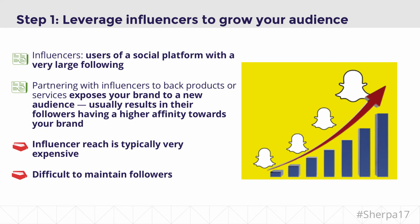The first is that sometimes it's cost prohibitive. They're very expensive if you get up to the large scale, like super mega stars. And the second thing is it's difficult to maintain followers because the followers are sort of in this herd mentality where if the influencer goes to a specific channel and creates content on that channel, all the followers will go there and sort of graze a little bit. And then as soon as the influencer goes away, they'll kind of follow suit.